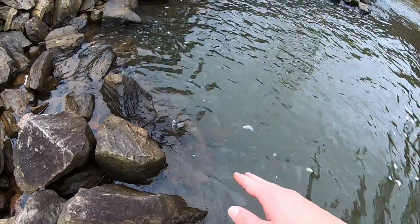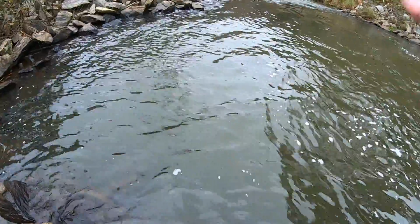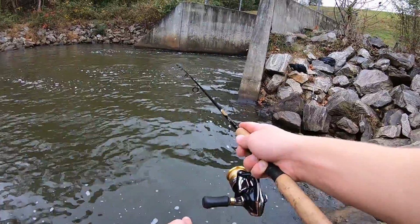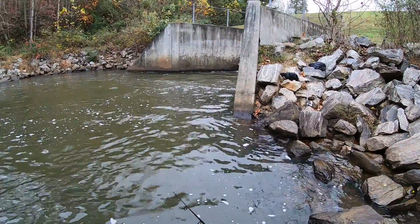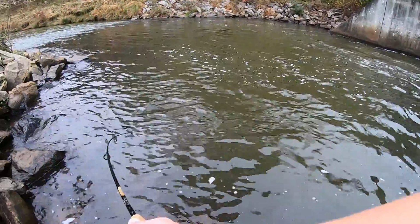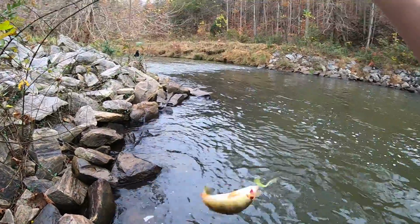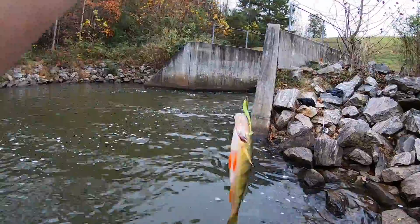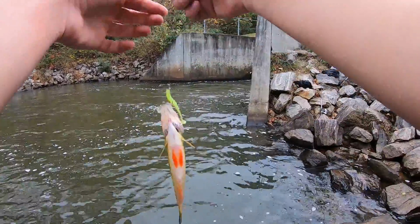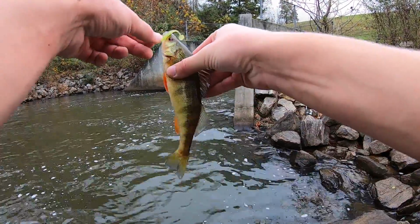I just dropped him under a rock. Okay, he's swimming away, but I just dropped him under a rock, so I don't even remember what I was saying, but there he goes. There's one. There we go. Another perch. Okay, same size. I think they're stacked up on this wall right here. I've got myself in like the perfect position where I can just do a cast like just parallel to that concrete wall. And this guy is just about the same size.